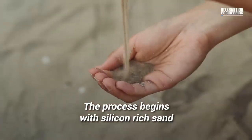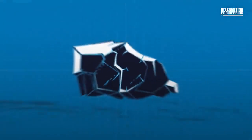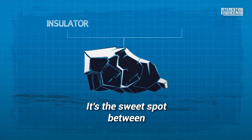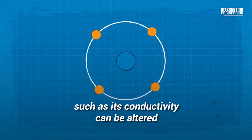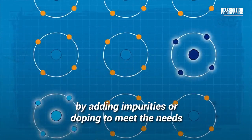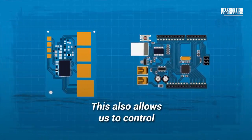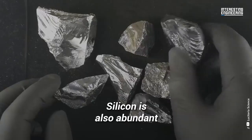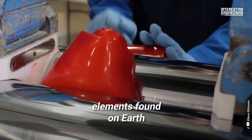The process begins with silicon-rich sand. Why silicon? Silicon is a semiconductor. It's the sweet spot between an insulator and a pure conductor. That means its properties such as its conductivity can be altered by adding impurities or doping to meet the needs of different electronic devices. This also allows us to control the electrical signals that pass through. Silicon is also abundant. It's one of the 10 most common elements found on Earth.